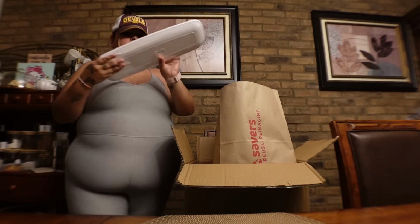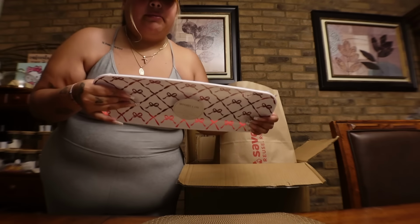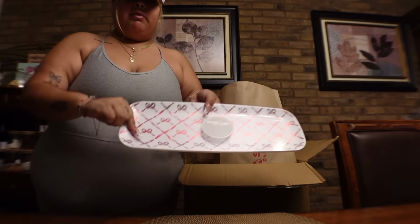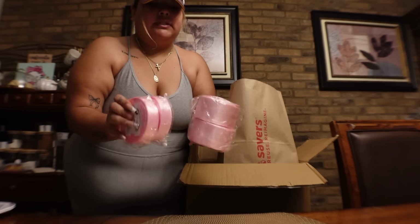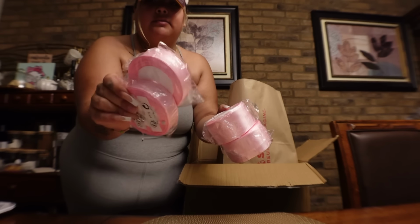So I got this 3-pack of cherries from Marshall's, and it has bows on it, and I thought it would be perfect for our dessert table, or I don't know, we'll see what we put on here, but it's super cute. I got 4 packs of ribbon because we need these for our centerpieces, but I didn't know what size to get, so I got 2 sizes. I think these ones are gonna be too big, so I think we're gonna end up using these ones.